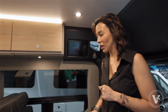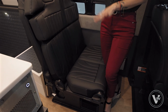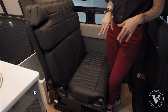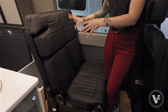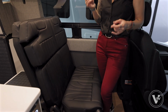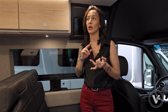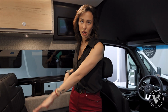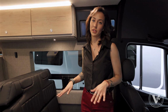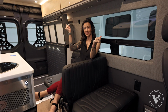Here we have our Groove Lounge. This can be put into 5 different modes. I'll show you all of those here in a second, but you're going to have your driver mode right here with your 2 seat belts for any passengers that you have. You can do your chill mode, your hangout mode, and then your reverse recliner, and then your front recliner bed system. You have so many different types of versatility with this, and I'm happy to show you guys, and I'm super excited. So let's get started.